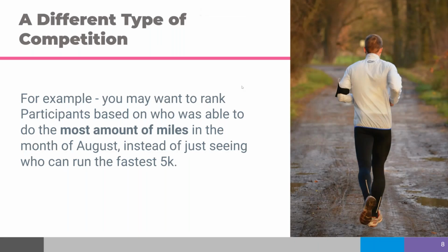So why we love challenges is that it's a different type of competition. For example, you may want to rank these participants based on who's able to do the most amount of miles, instead of just a regular 5K, like I said before. So what it does is it democratizes race results. It's no longer just for the people who are the fastest. You can make it about who's going to do the most push-ups, or the most miles, or whatever you want. So it's a really fun and exciting way to change competition, we think.